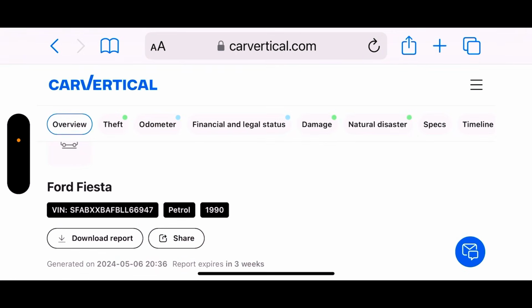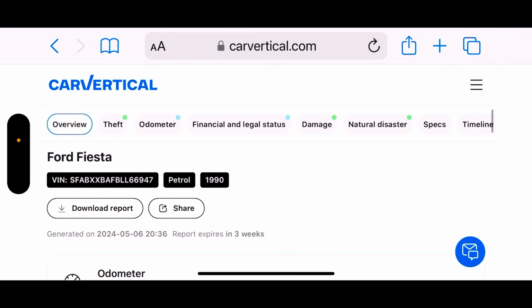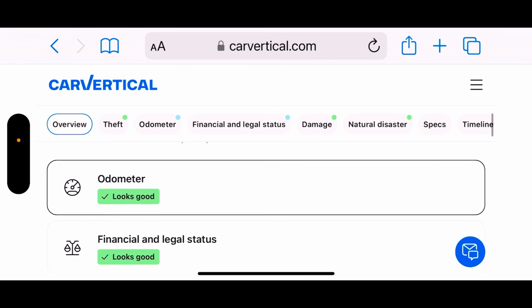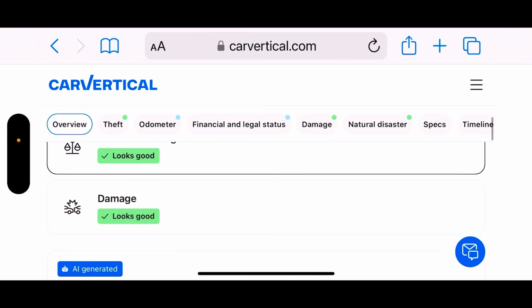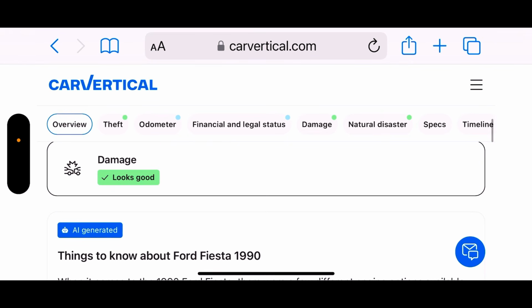And as usual, of course, before I even set off to go and look at this one, I've done a check on it using Car Vertical, and it came up Ford Fiesta 1990, odometer green, all looks good, financial and legal. I wouldn't expect it to be on finance, so that's looking all good. And damaged, another one that was never damaged back in the day. That's clearly highlighted there in green.